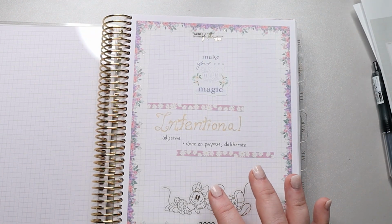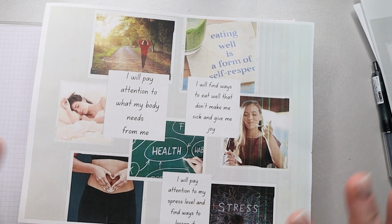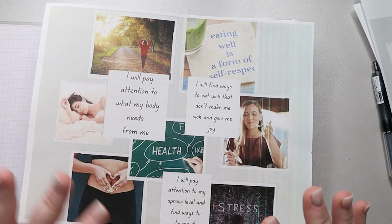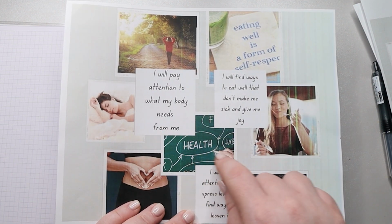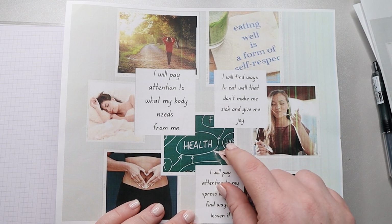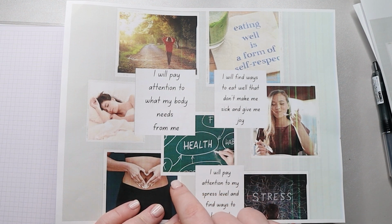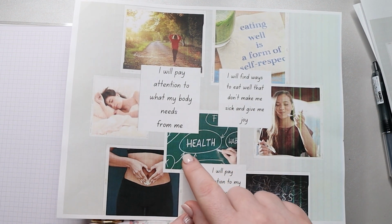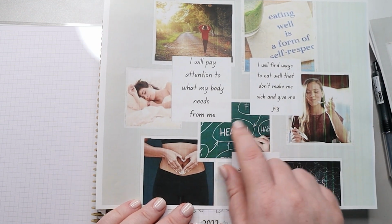Then I have one for health. So this one, I kind of went through and found a bunch of images. I put this one with health, and it has all of these little offshoots of things that kind of lead to health, like habits and fitness. I think one of them down here was eating, and just kind of all the things that really play into your health at the center.